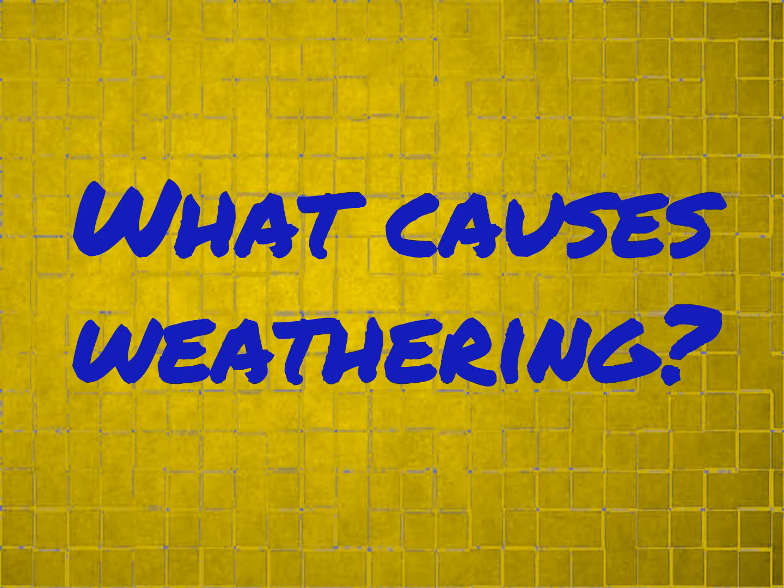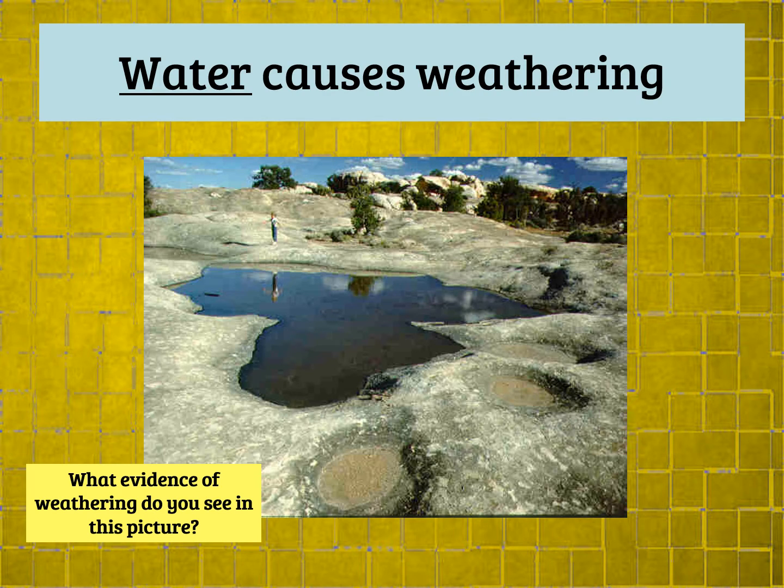So what actually causes the weathering, or we would call them the agents of weathering? What is actually causing that breaking down of a rock? Well, the first and most common thing we think of is water. Water can weather things down in many different ways. Here, it's carrying some sediment and it's slowly weathering or breaking down the rocks, leaving these holes or craters, so to speak, back in the rock.